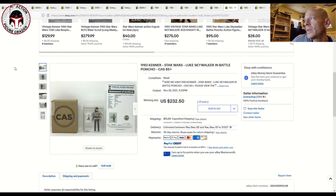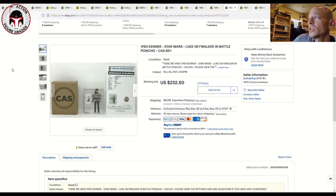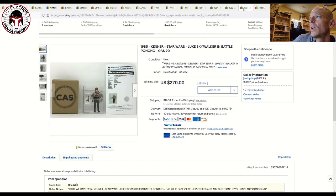And then he also had a couple of Luke in his indoor ponchos. This one was the 85 plus. That one sold for $232. All really great prices, in my opinion. I feel like these prices were a little bit lower than expected. And then the CAS 90 sold for $270 plus shipping. So a couple of good data points there for the Luke and his indoor poncho.